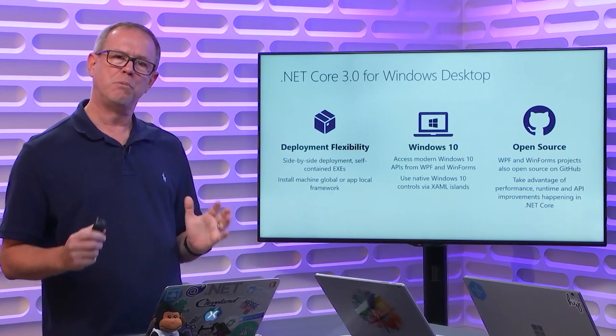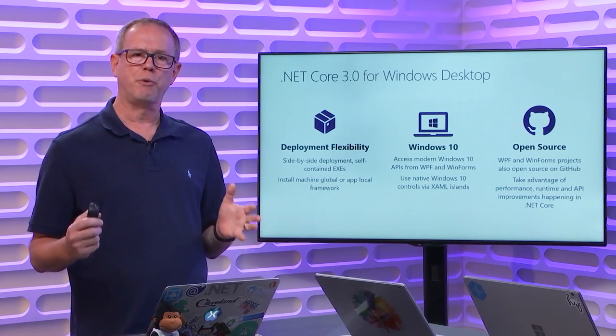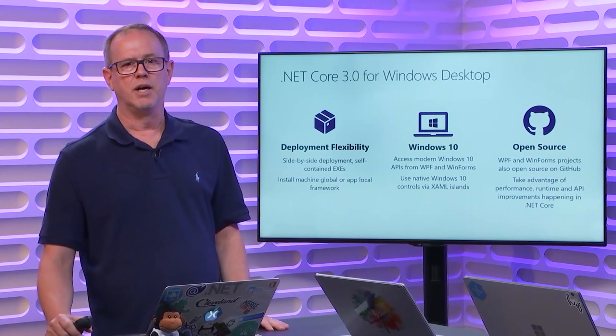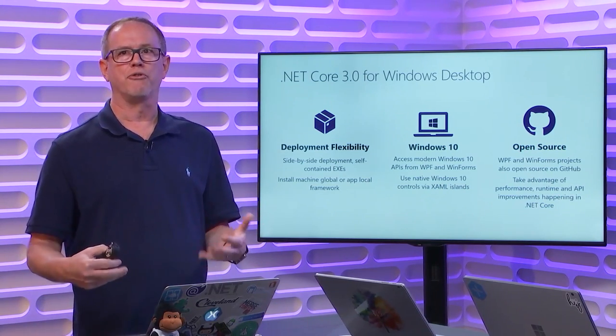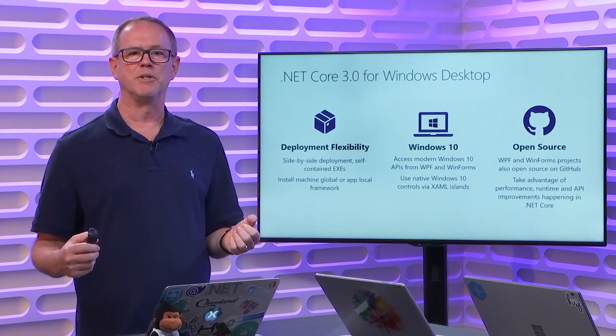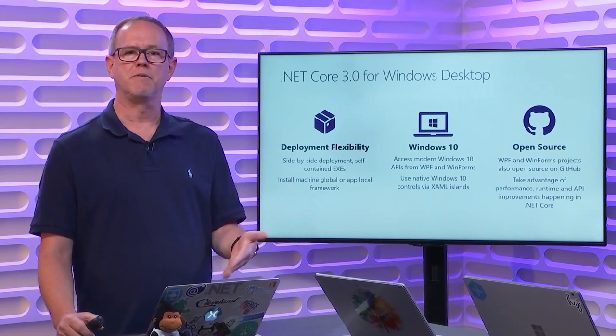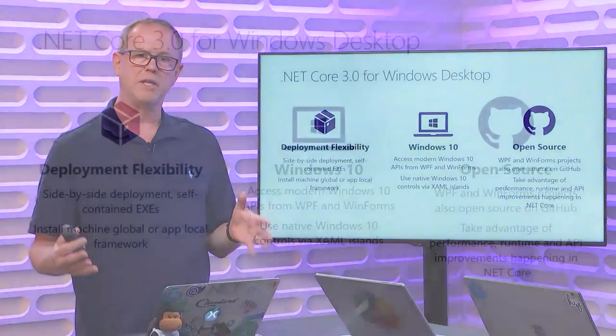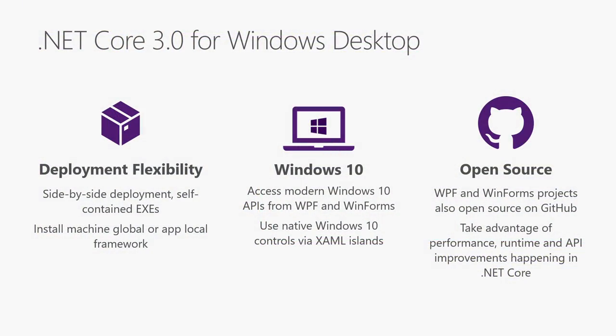We've made them much, much better in .NET Core 3. So in .NET Core 3, we've brought WinForms and WPF to .NET Core, and you get all the benefits of .NET Core. One of those benefits is side-by-side deployments. You no longer have to worry about an update of the framework breaking your application. You can even take the app and the framework and compile it directly into a single exe for your application. So you just hand that application to any machine. It doesn't even have to have .NET Core on it. That's a cool feature in .NET Core 3.